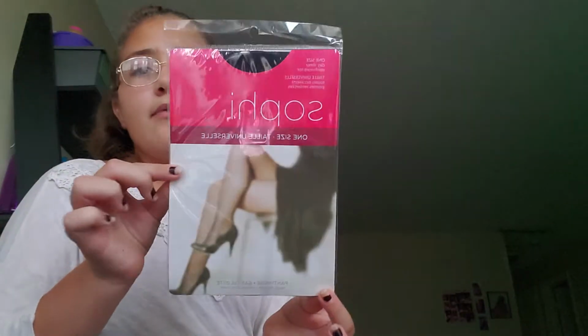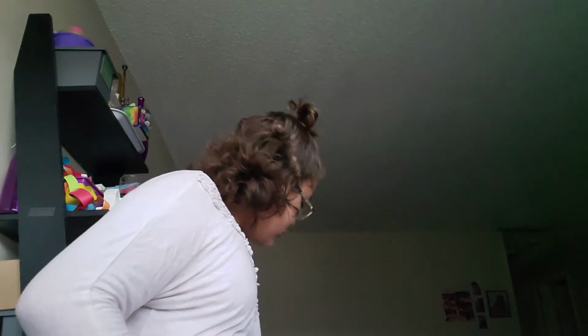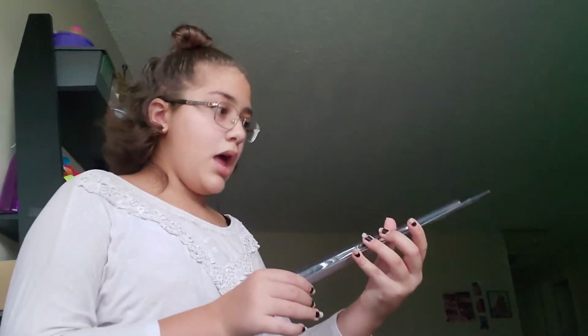So we have these leggings. My mom got these to try them out, just so we can see how well they work. We got a little candle lighter, because, you know, we need that for hurricane season. Hurricane season just started today. So we got some different stuff for it.